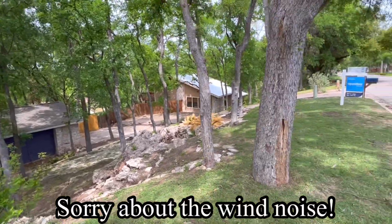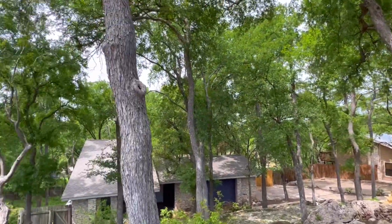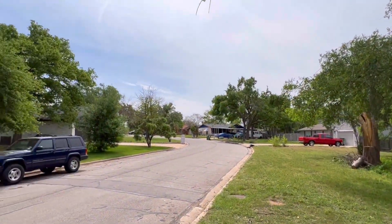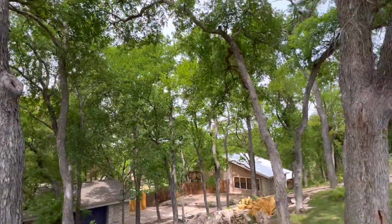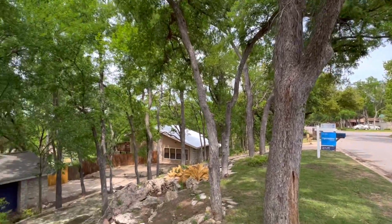So we are out here in the Dove Creek subdivision. Bit of a breezy day in Austin, but it is absolutely gorgeous out. It's about 65 degrees right now. A little bit of cloud cover in the sky, but this is one of our favorite times of year that we have for like a week or two, it feels like, before it gets really, really hot.